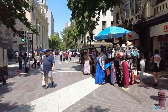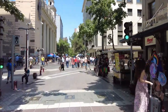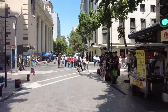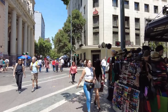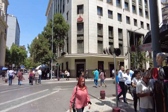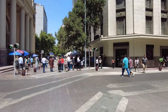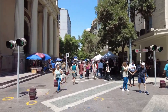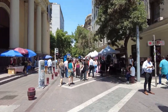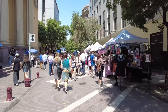I would imagine on a weekend, like on a Saturday, I bet this place is packed even more. Even more people walking around, looking at all the stuff there is to buy, going to see the different tourist sites, things like that. Anyway, it's a really nice place to walk around, especially on a nice day like today.